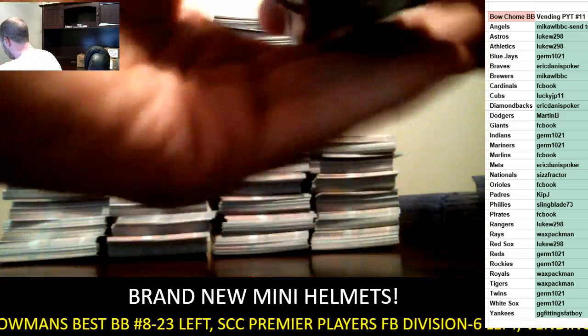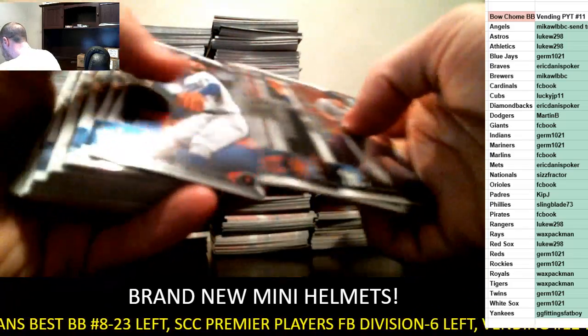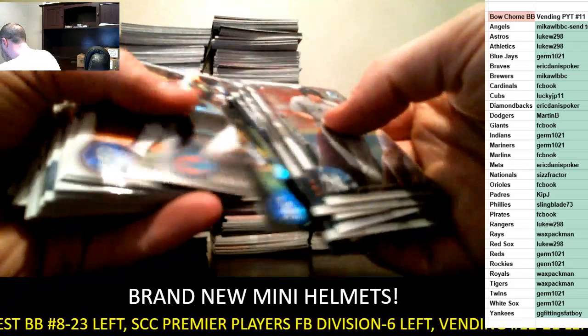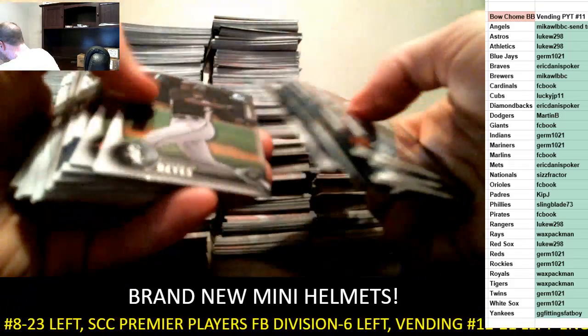And then there's a lot of people that don't want, well, actually, that wouldn't be autos, but there's your Sanchez. I got a lot of people that don't want the base stuff either, so I get a lot of them. There's a Torres refractor.